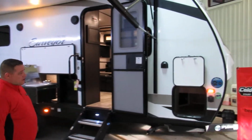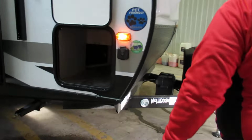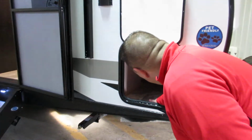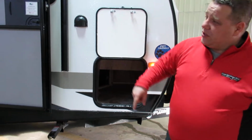A couple nice features this year. Just going to move the sign out of the way. We've got the pet friendly feature, so we have the leash catch here, which is nice, so you can leave the dogs outside. You get some storage here. This is a front kitchen, so you're going to have some storage here and storage in the back as well.